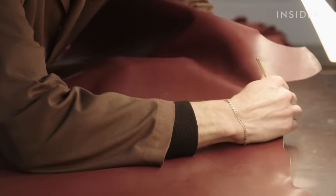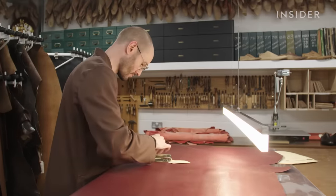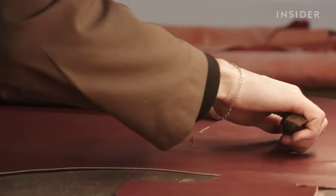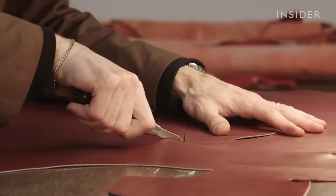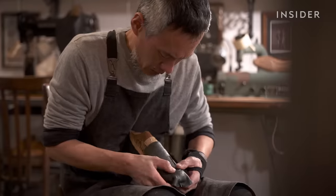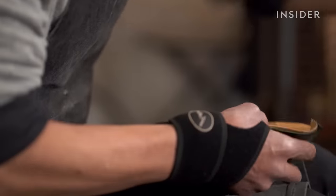the shoe is lasted and spoil the look of the shoe. At this level, anything like that is unacceptable. We have to have a perfect skin. Often we only cut one pair per skin. This leather will become the upper, the top part of the shoe.